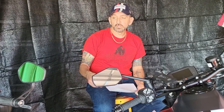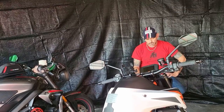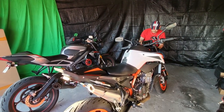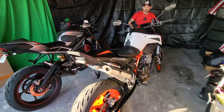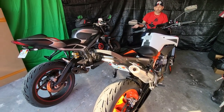The only difference is mine is a 20 and this is a 21, but my bike has not changed in the last year. It's the same bike, the paint's a little different, some stickers are different, but other than that, same motorcycle. So let's go over some of the specs. Pretty obvious, the KTM is a two-cylinder, obviously a parallel twin with 8 valves. The Street Triple is a three-cylinder and has 12 valves.